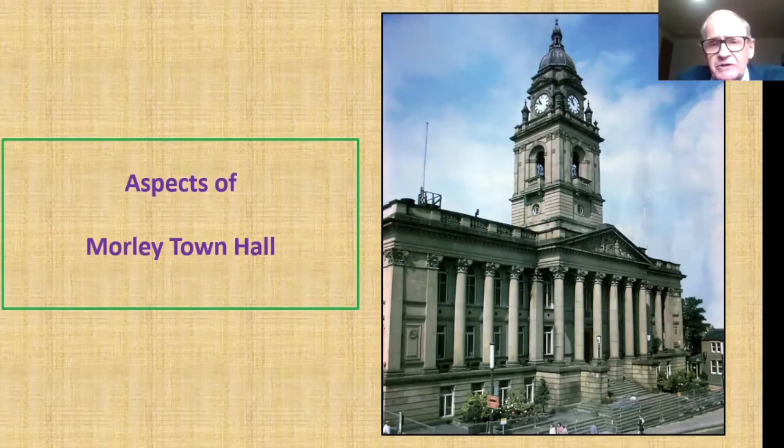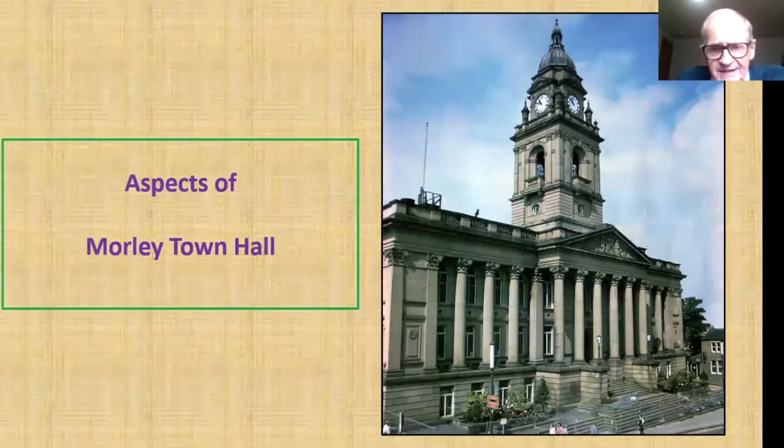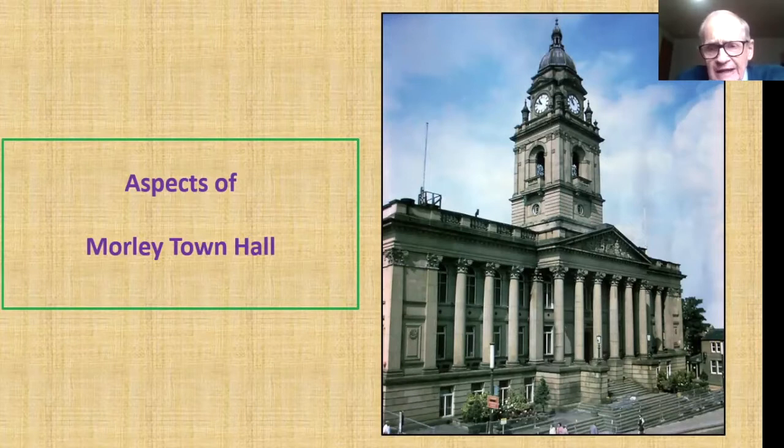I'd like to talk to you about various aspects of Morley Town Hall. Morley Town Hall is a Grade 1 listed building. In October of this year, it will be 125 years old. And during that time, it served the town exceedingly well.